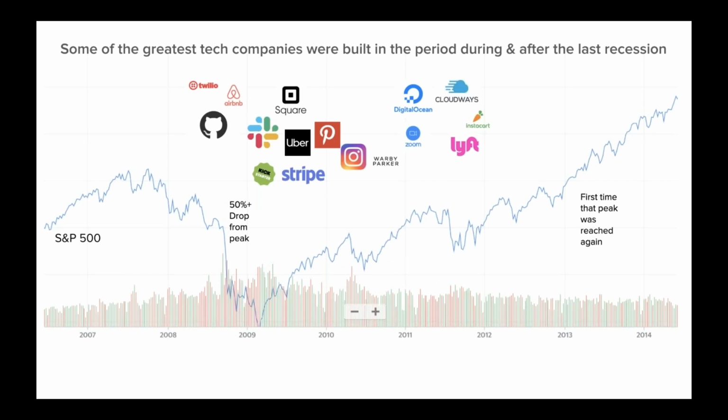So just take a minute to acknowledge the last economic downturn that we had in 2008. We can see here a chart of the S&P 500 from 2008 until it recovered and reached that same pre-recession level almost 4.5 years later. If we look in that window of time, some of the greatest tech companies in the world were built during that challenging time. And even DigitalOcean was founded in that window between the drop that we saw in 2008 and the full recovery that we saw in 2013, along with a bunch of others.